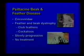There are tests for it. You can send off blood serum, and once the bird has it, there's no treatment, and it will just slowly progress. It could be over a couple months, but it could be up to a year. And eventually it will kill a parrot, and there's no treatment for this. So once these birds are identified, they need to be isolated.